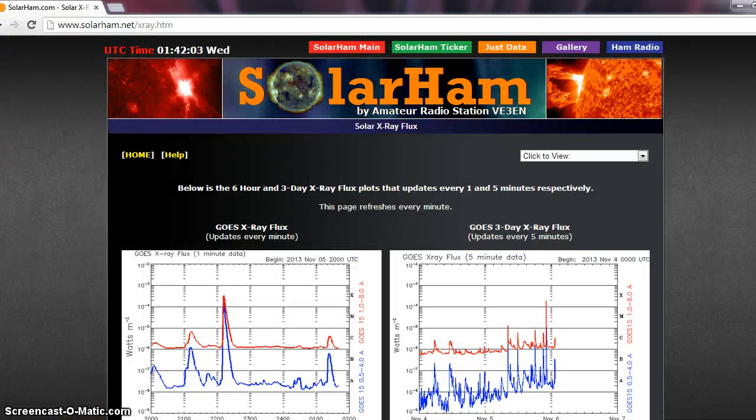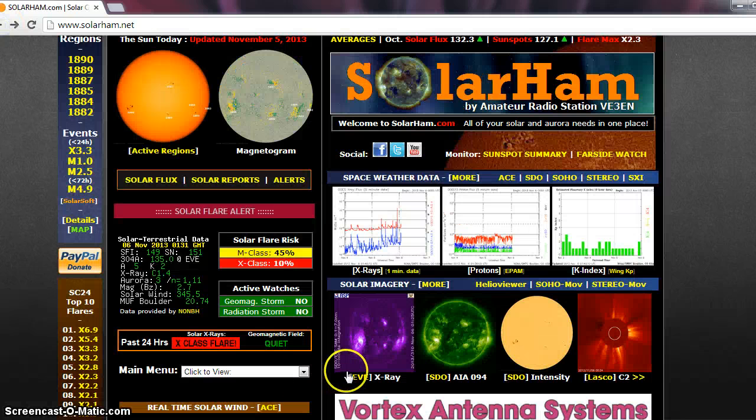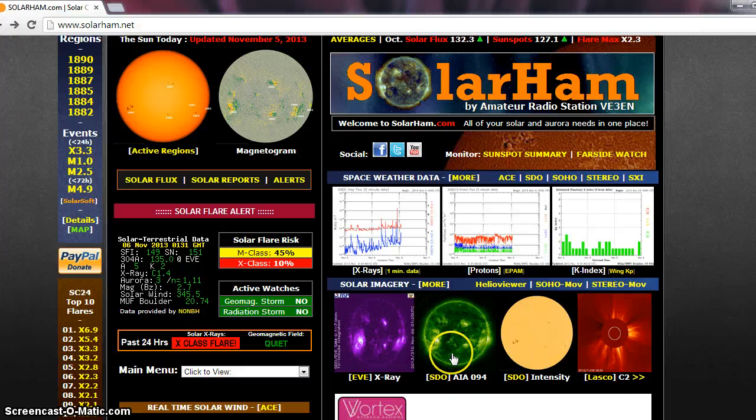This is an X3, folks, 3.3 that just happened. There were some good M-class flares and close to M's popping off. And then, of course, this one just shot off Sunspot 1890. It popped off an X3.3, okay? And this is going to have an Earth-facing component, I'm sure, and a plasma cloud with it, okay?